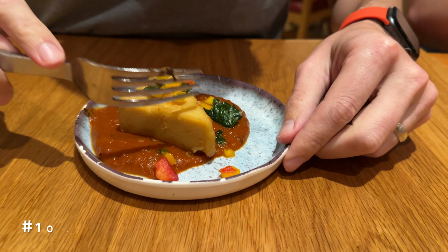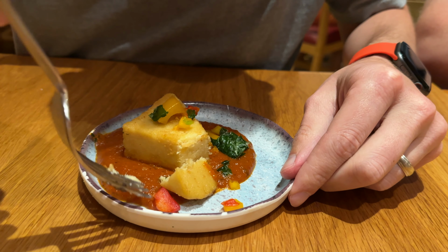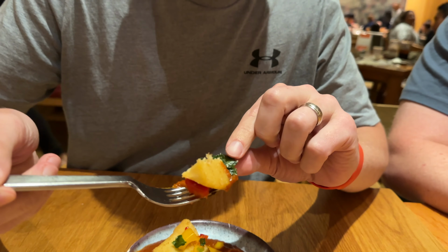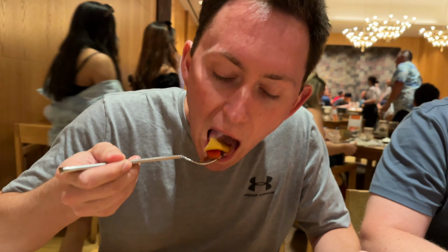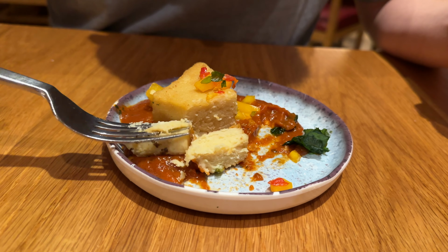Number 10 on the list was the crispy fried panis. The dish was similar to cornbread, but it was made with chickpea flour. The worst thing about it was the fact that it had basically no flavor at all. In fact, if it hadn't been for the ratatouille vegetables and the marinara sauce, it would have been absolutely gross. Thankfully though, the sauce helped a little, making this only number 10 on our list.